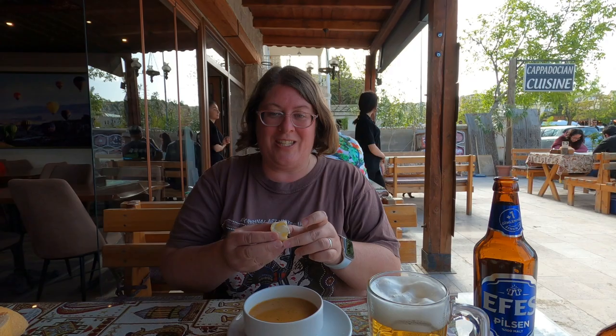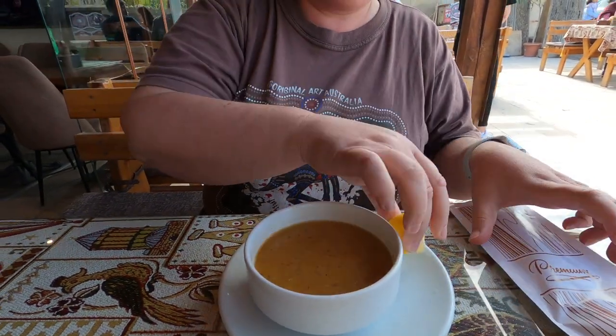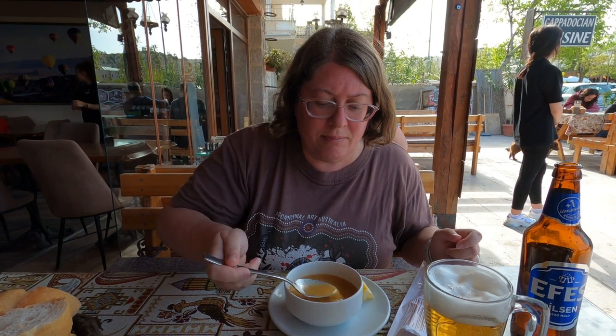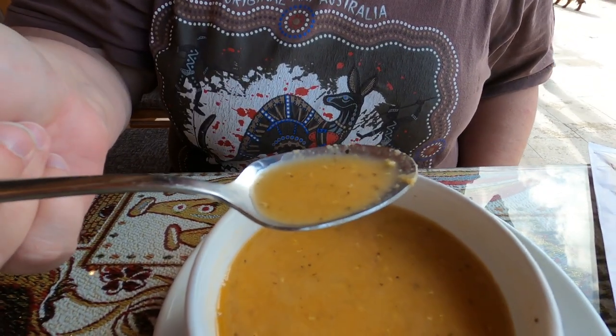And because we've been out exploring all afternoon, we also have a nice cold Efes to wash it all down. Let's see how this goes. A little squeeze of lemon. I love lemon in it. It's really nice, mejimek, so that's lentil soup. It's got a lovely flavor, and you can see the little bits of lentil, so it's real soup. It's not some packet mix.